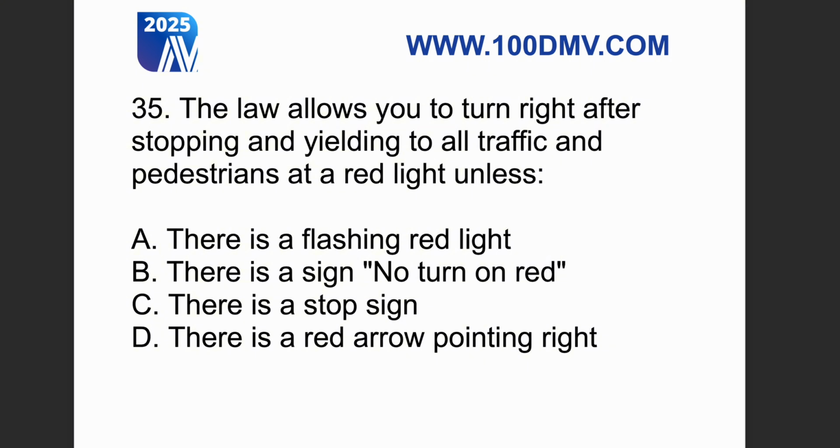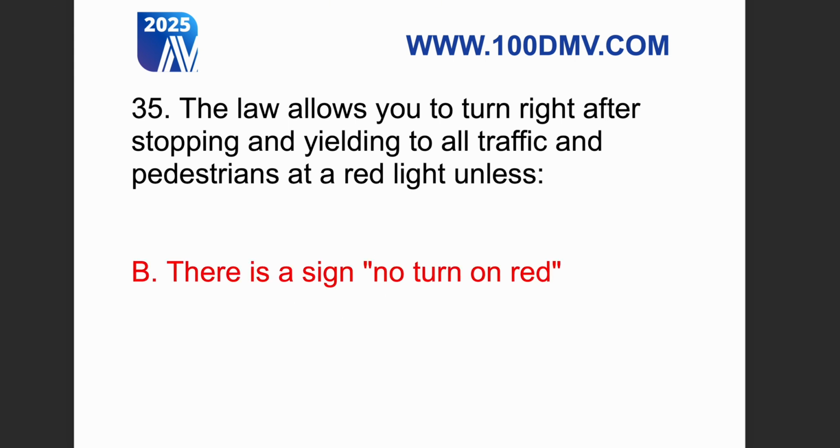35. The law allows you to turn right after stopping and yielding to all traffic and pedestrians at a red light, unless A, there is a flashing red light. B, there is a sign, no turn on red. C, there is a stop sign. D, there is a red arrow pointing right. Correct answer, B, there is a sign, no turn on red.